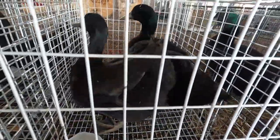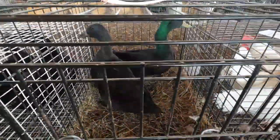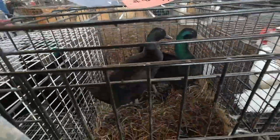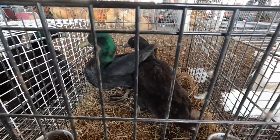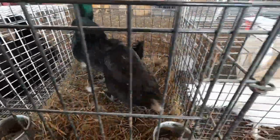Another pair. Cool birds. And again. And with them saying that they're only, what, less than a year old, she should not have white on her breast. That concerns me a little bit as far as the purebred side goes. Now, let me know what you guys think.